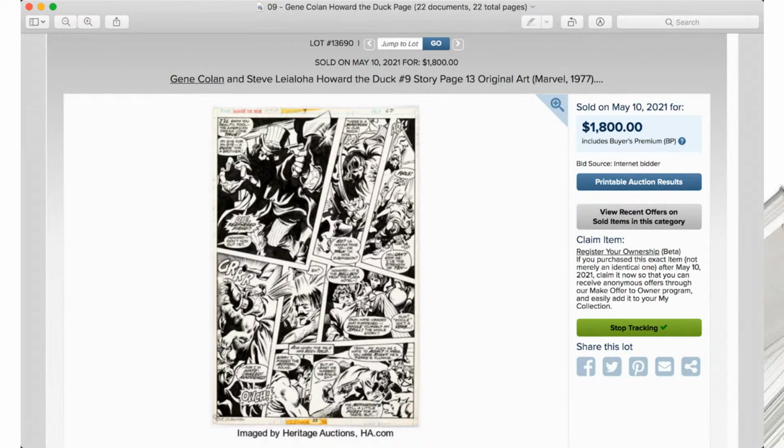Extra money notwithstanding, extra cost notwithstanding, I just thought that was a cooler page. But this does have a lot of Howard the Duck hijinks going on. So if you're a Howard the Duck fan, this looks like a more entry-level Gene Colan Howard the Duck page that somebody added to their collection for $1,800, including buyer's premium, or maybe a dealer scooped it up.